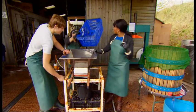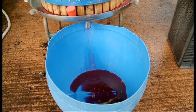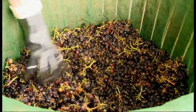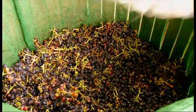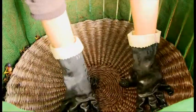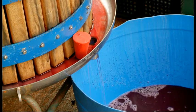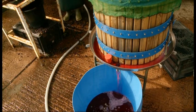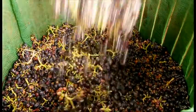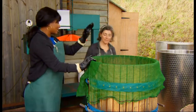Can we have a look at the actual presser and how we turn it from the grapes into this liquid? OK, so we just flatten this out a little bit. Then we put a mat in next. There we are. And then we'll put some more grapes in from the bucket. What's the purpose of the mats in between? It just helps the juice come out. The juice is pressed purely by the pressure of the layer of mats and the added weight of the fruit in the traditional Italian technique. Well, it looks like we're doing quite well there already, but this is already pressing.